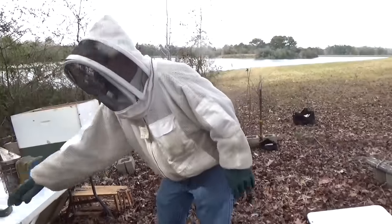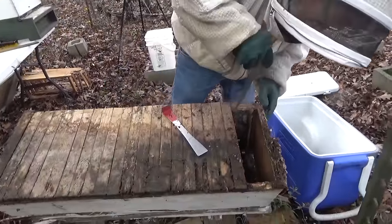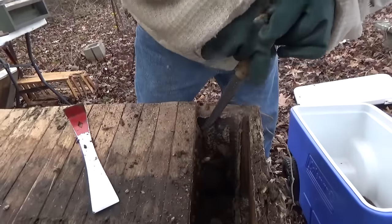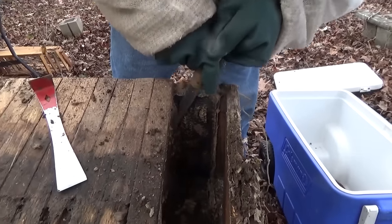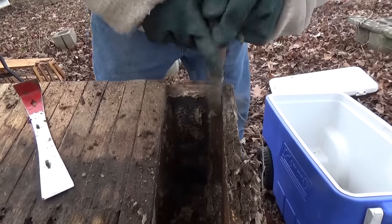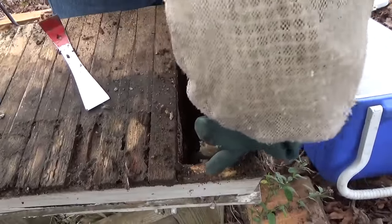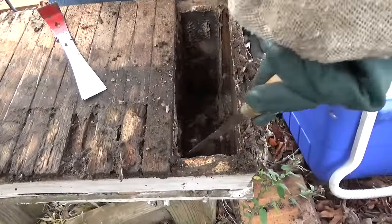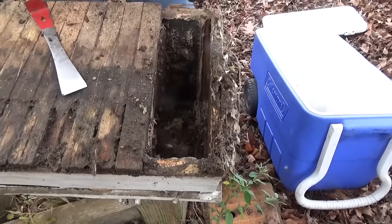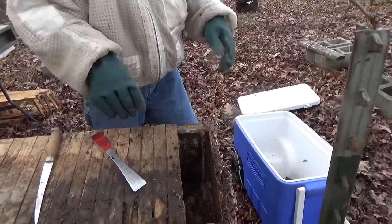Now that I got a little room, I can get in here and cut this comb that they built along the sides to disconnect the frame. Margaret, go ahead and give me the bee vac back. Let me vacuum some of these bees.